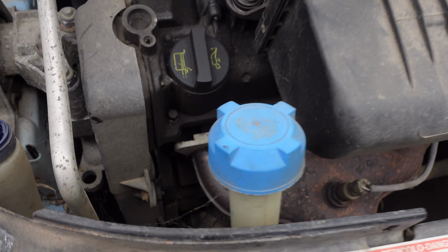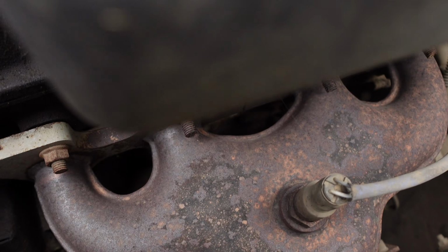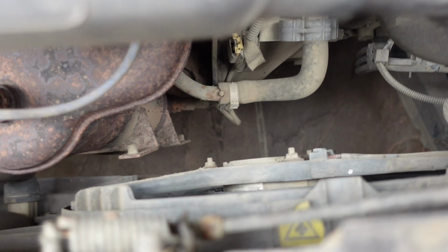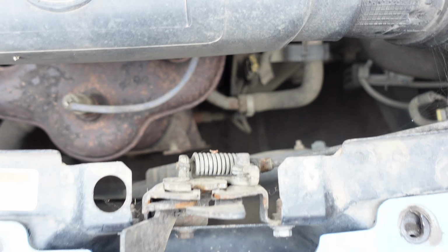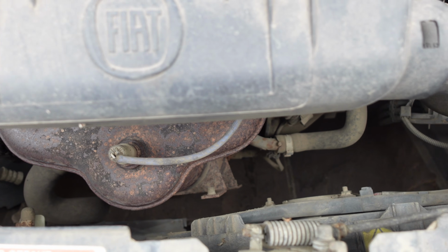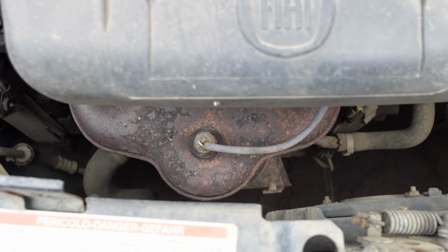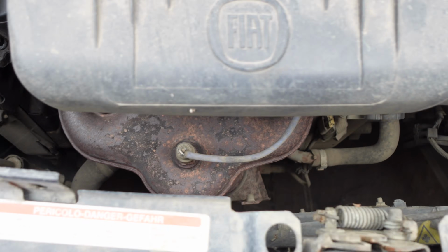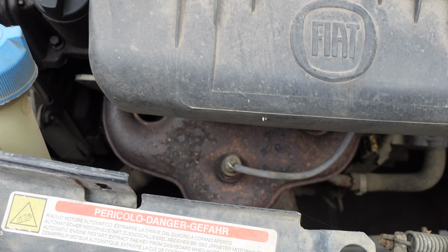But one other thing that I noticed, which I could see, and I thought, am I imagining things? If you look down there, you can see the manifold. The heat shield is gone. Now, why is the heat shield gone? As you can see, if you have a look down, this front panel's not moved an inch. It's exactly where it should be. Why are they taking that off? I wonder why.